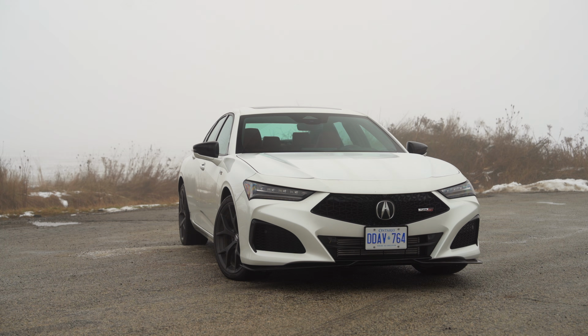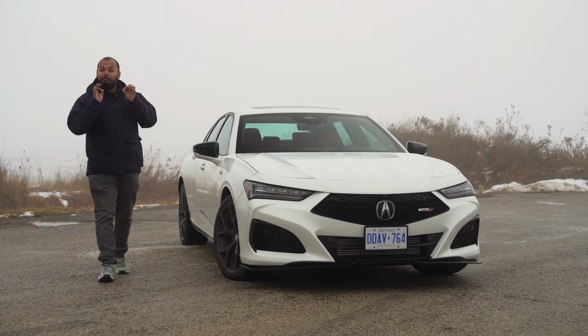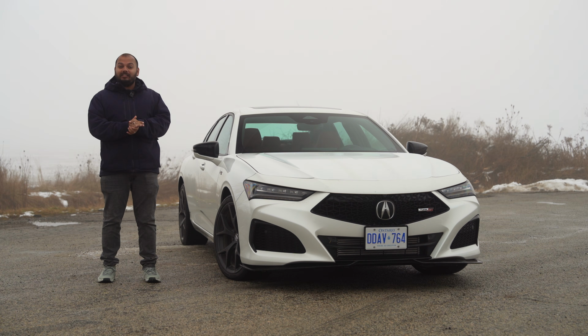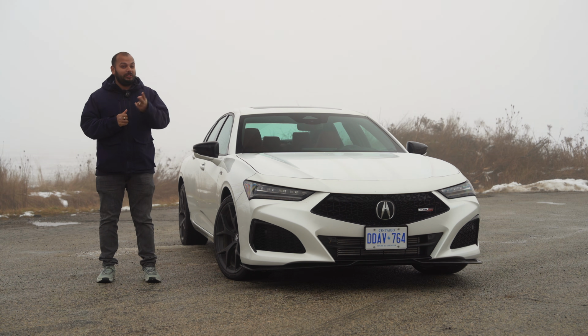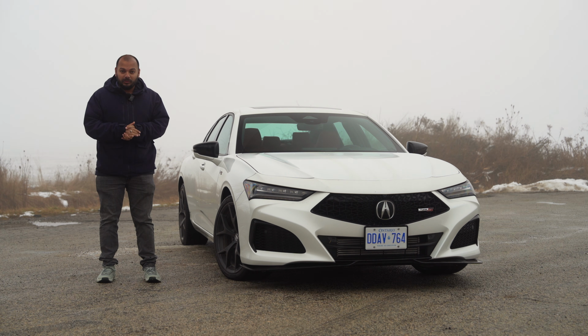Welcome everybody then to the 2025 Acura TLX Type S, and I promise you it is the 2025. There are some updates, and yes, some may be a bit too optimistic. There's two changes that I can think of in the whole car, but yes, it is still being made and it is still very much on sale for you to buy in the market today.